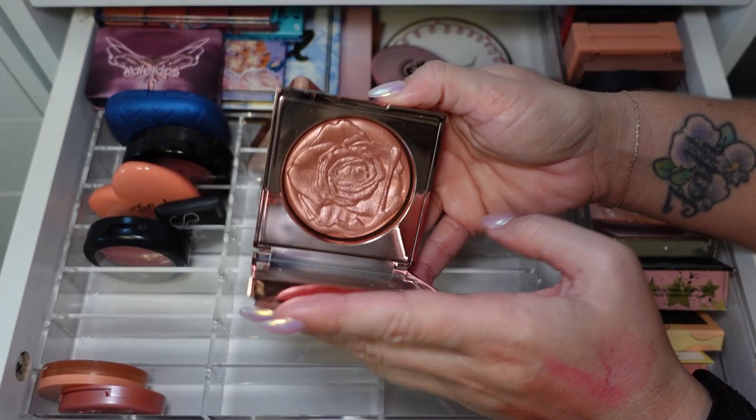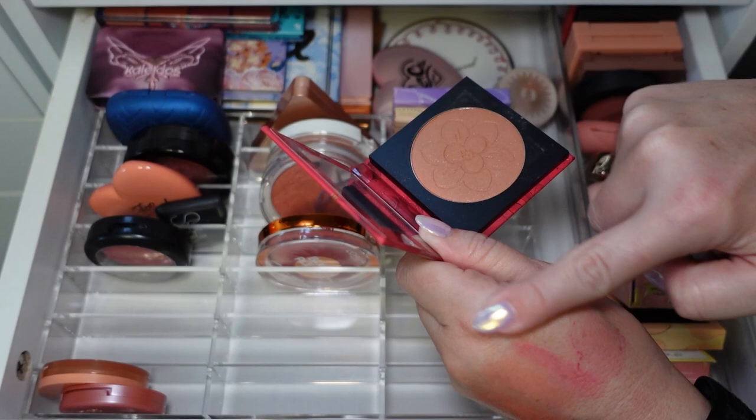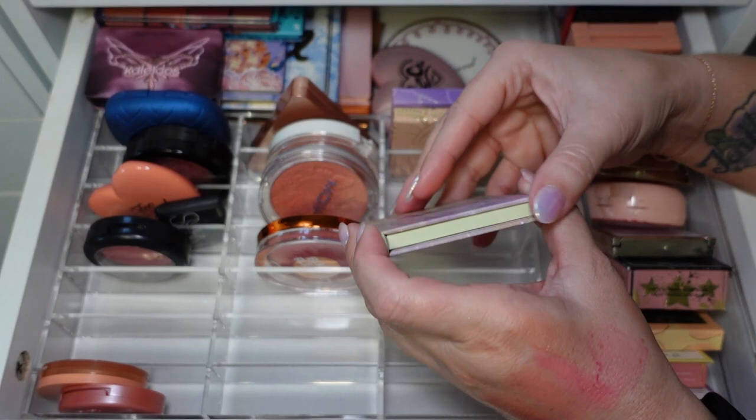It is stunning. All right, we're on to ColourPop. So I have Mulan Good Luck Charm. I want to keep it, but it's just not a shade that I reach for. I just need to be honest with myself. ColourPop Meteorite. It's pretty, it's just kind of pale.